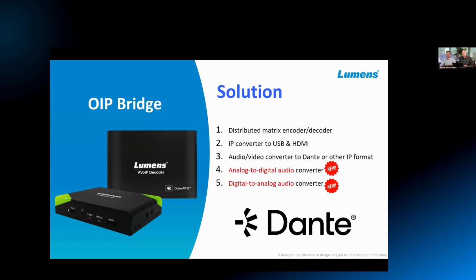So this is the OIP solution. So we have OIP bridge, we have encoders and we have decoders. These are very powerful little units. Now, we've got this set up here running and we've got the Dante model. Now, it's not just Dante audio, but it's also Dante video. We're talking the Dante AVH video.